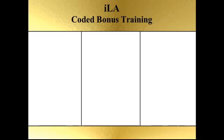What are we talking about when we're talking about coded bonuses? Here's how this works. When a person starts with iLA, the first thing they're going to want to do is to refer 3 people. If they do that, they're going to become a managing associate. One of the things I like about our compensation plan is that a person can progress through all of the ranks of management without being dependent on other people becoming managers themselves. This is all in your hands. Everything that you're about to see is entirely in the hands of the individual. And that's what I like about this.